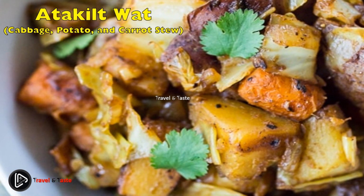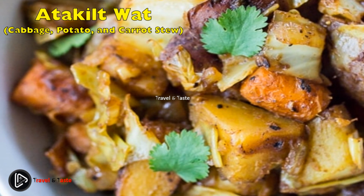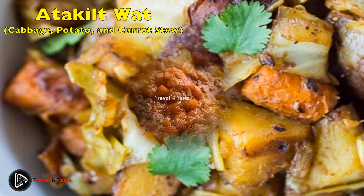Then, the dish is covered and cooked over low heat for less than an hour before being served. The result is tasty traditional Ethiopian food that is healthy and full of nutrition.